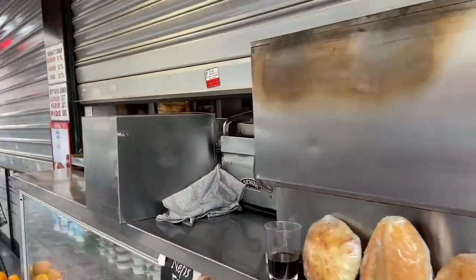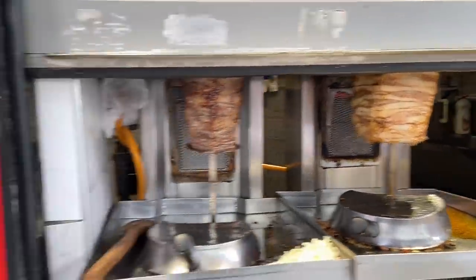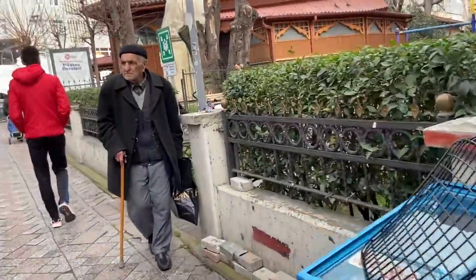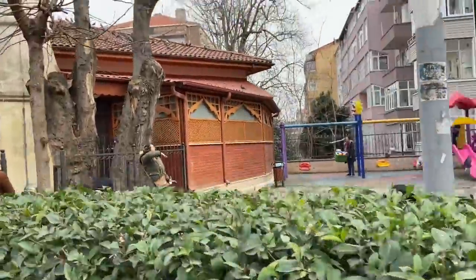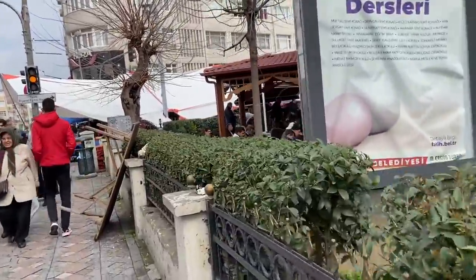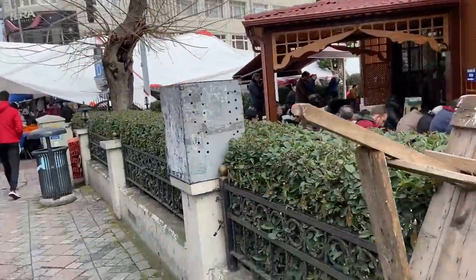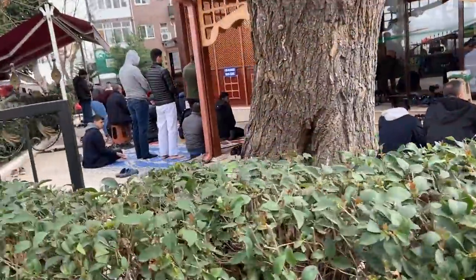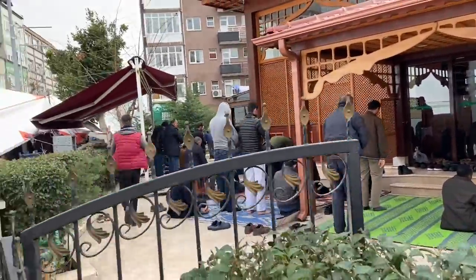It's again Friday prayer time, so some of the shops are closed. They don't sell. I missed the bus, so I'm gonna walk. And since there is no place left in the mosque, they are on the street as well, waiting for the Friday prayer.